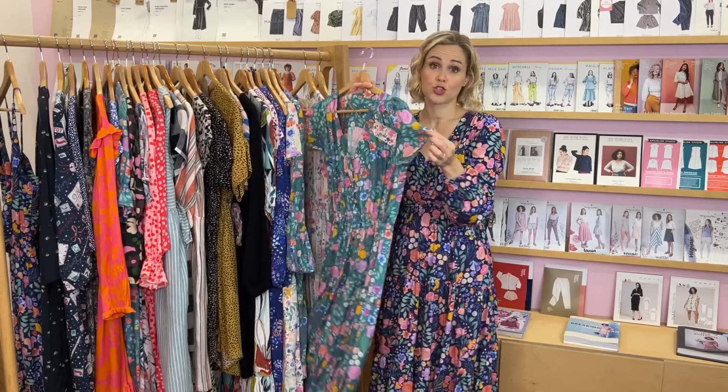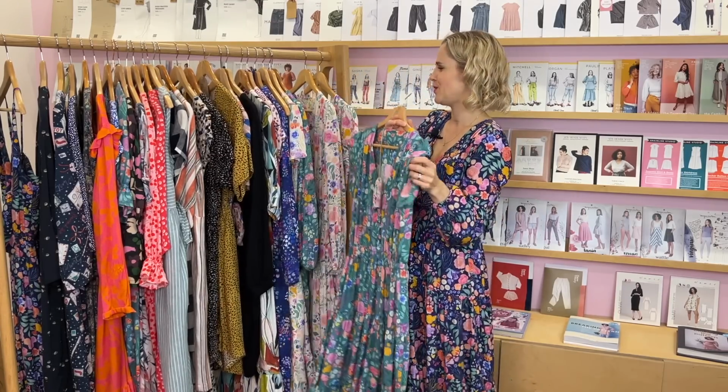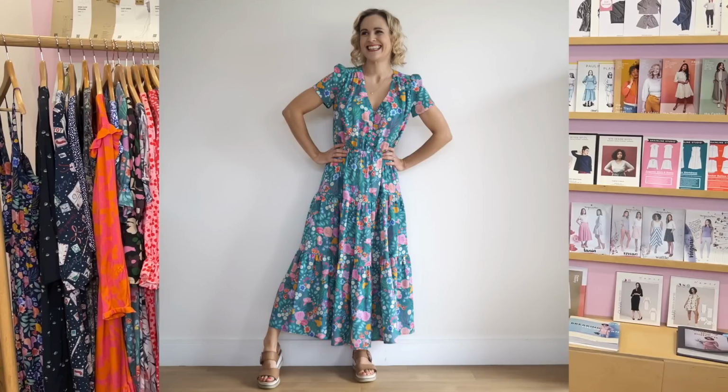But yeah, that's the short sleeve version there. I'll show you pictures of all the different versions too. And then yeah, what other options have we got here?